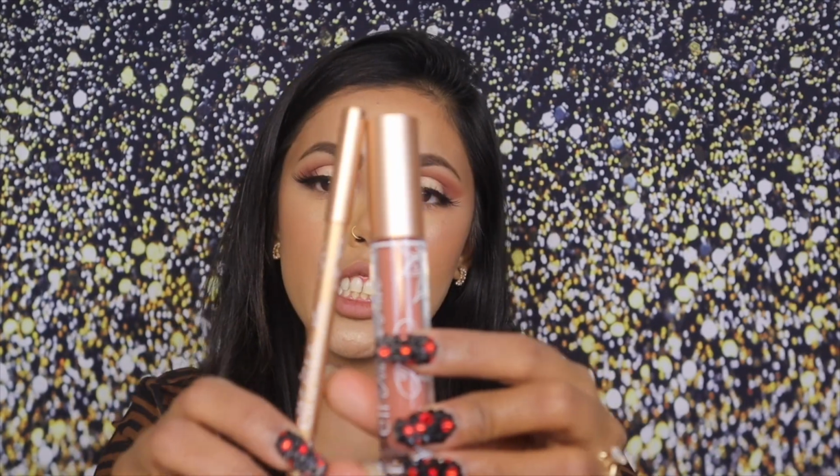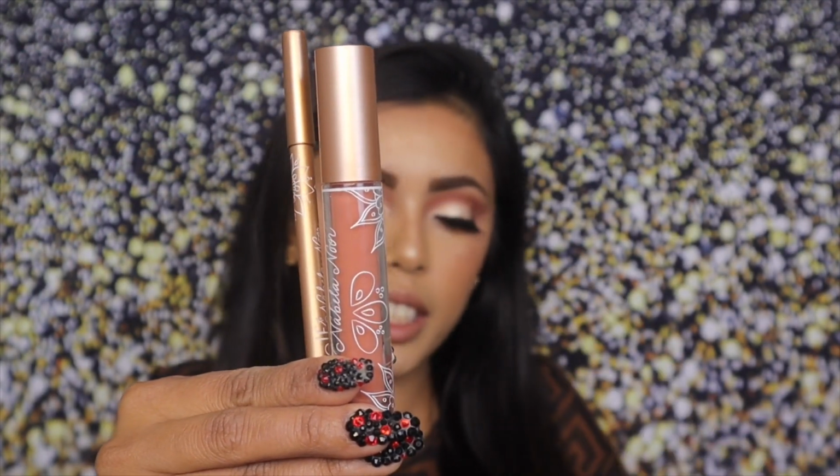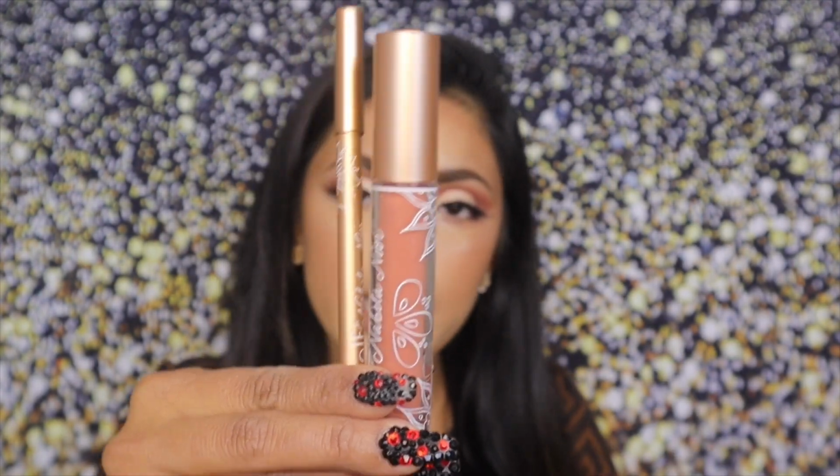I wish she had those henna designs on the makeup brushes as well, because the brushes kind of remind me of the brushes from the Jeffree Star and Morphe collection. The brushes are pink as well. So if she did have her henna design on the brushes, that would have been nice, but that's okay as long as the brushes work. I love the packaging. She has it on this.